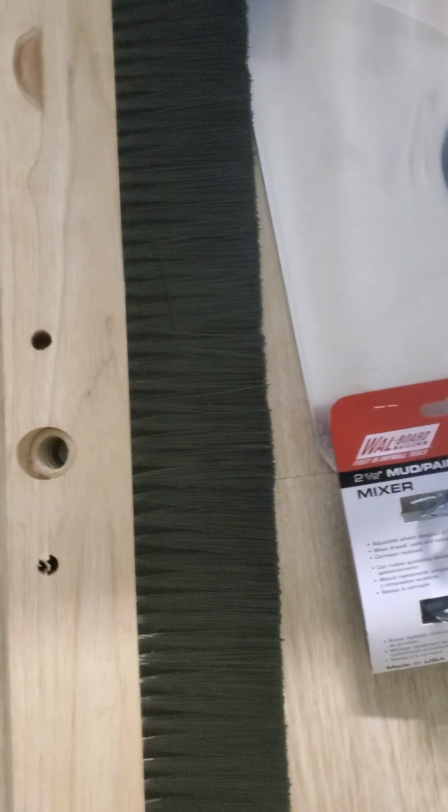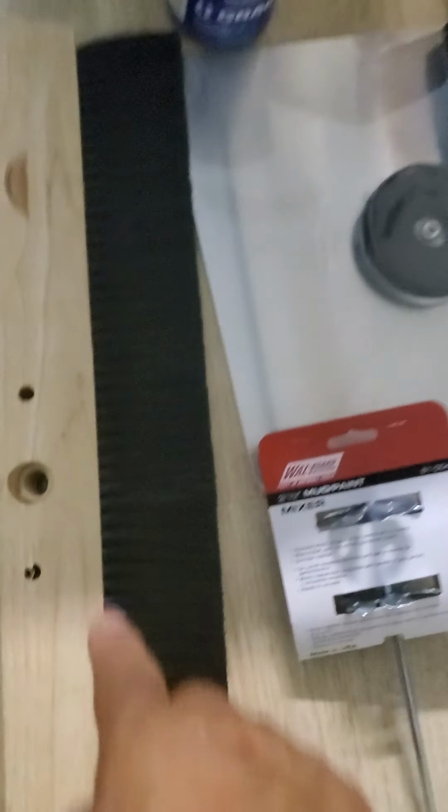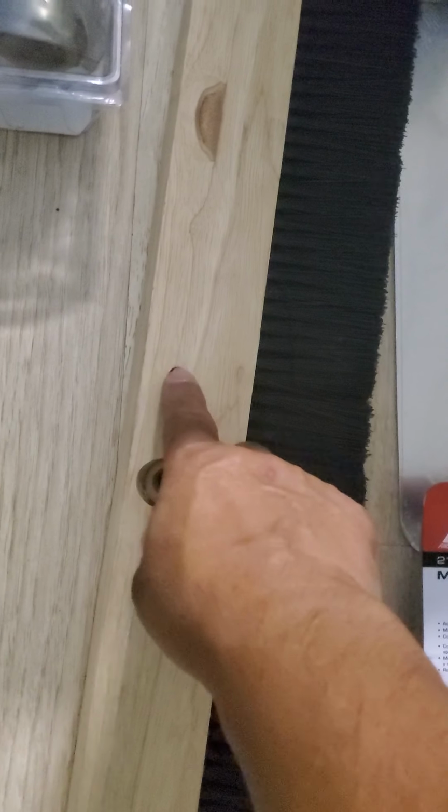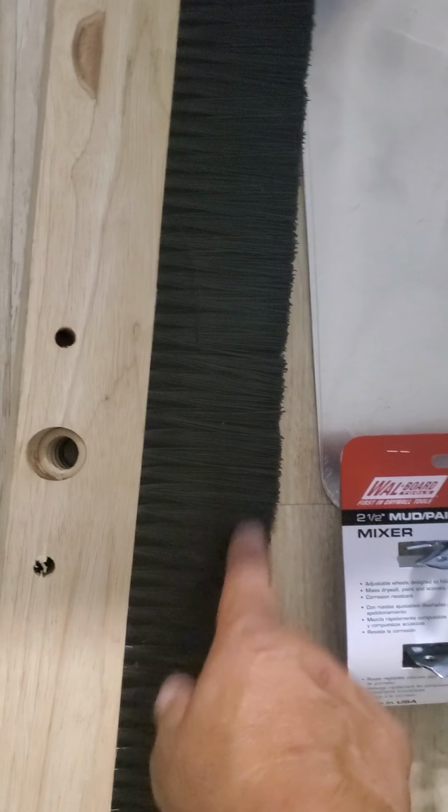And this I discussed earlier. This is the broom to put some texture onto the cement. I didn't get the handle. This is kind of like a standard hole to screw in a broom handle type of thing. This was like $15, so that was awesome.